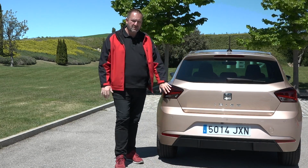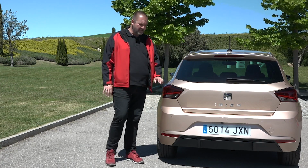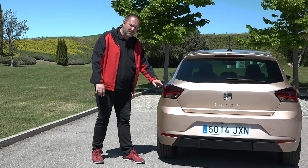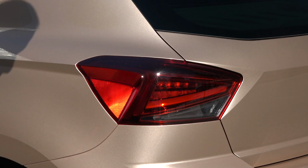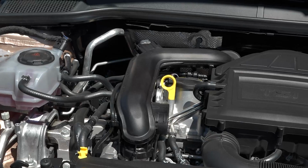Very important are the new taillights. They now come with LED technology. And what I really like is the 3D shape here at the outside that really picks up these lines of the car and makes the car look a lot more luxurious.